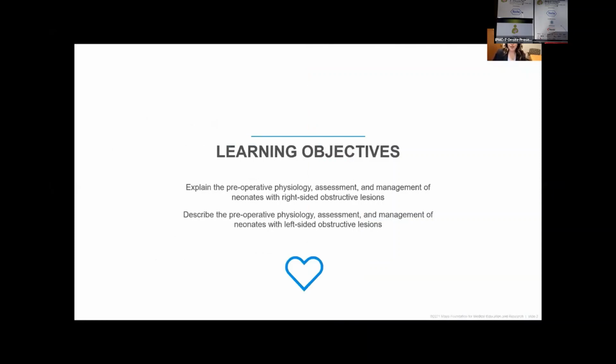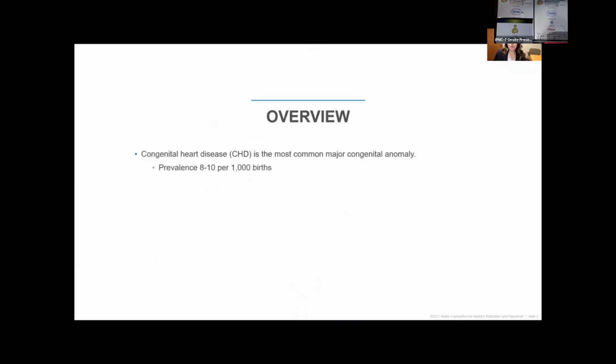So over the next 25 or 30 minutes, I will be reviewing the preoperative physiology, assessment and management of neonates with both right-sided obstructive lesions and those neonates with left-sided obstructive lesions. So I thought I would start with an overview.